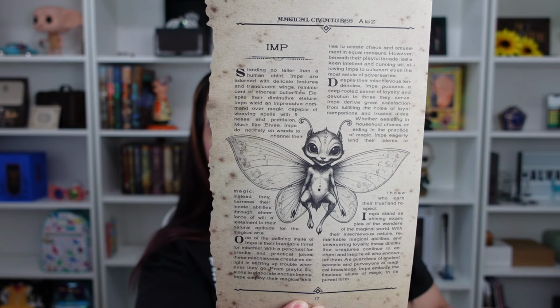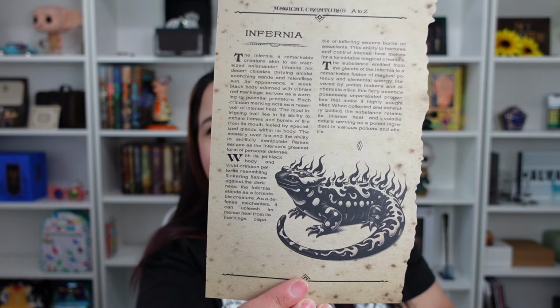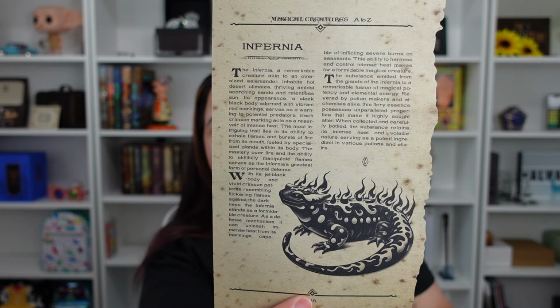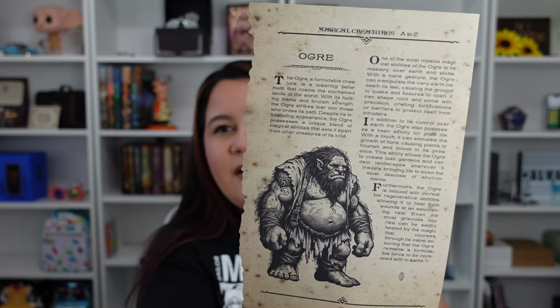And then on the back of this page, we have the Infernia, and it seems to be some type of lizard creature. I think these are really nice if you frame them in a way where they all make sense together. I'm thinking of doing a feature wall in my room, but I have to figure that out. And then we have another one here where we have the ogre.